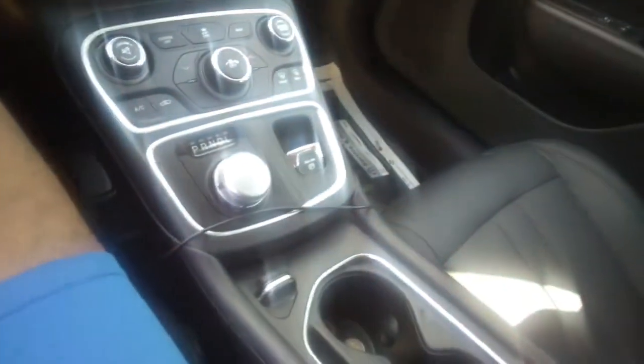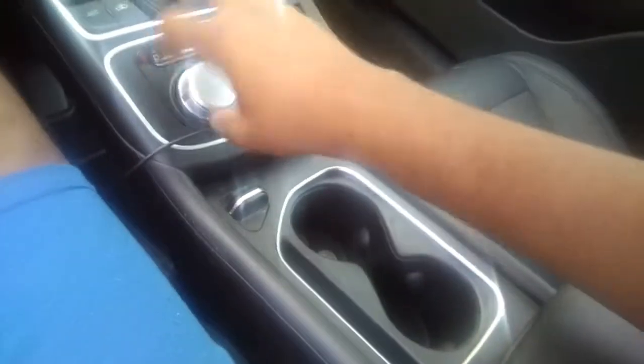Number five, you guessed it. The rotary transmission. Like, I don't like this. I like this. I even like manuals, but I can't drive one. Forget that.